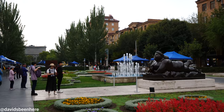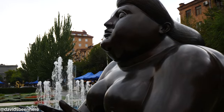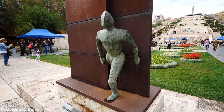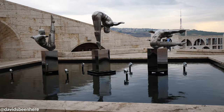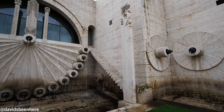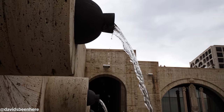So basically, it's like a long square, lots of restaurants, places to drink, lots of art in the center. And then after that, you make your way up the hill. You can either take the escalator or take the staircase, like 579 steps to the top. And from there, you get way more views of Yerevan, really beautiful views. And from there, you really see what it's like because you're in the city.